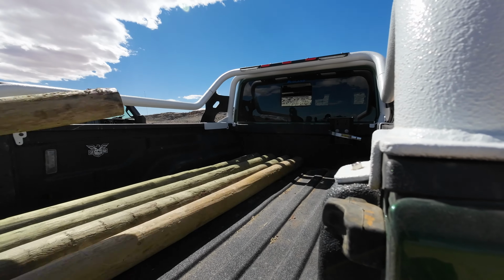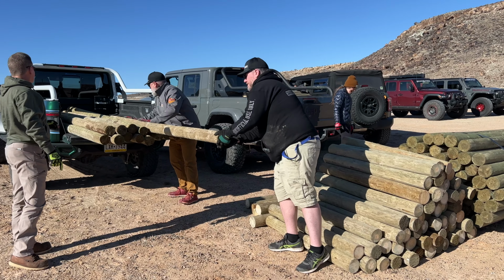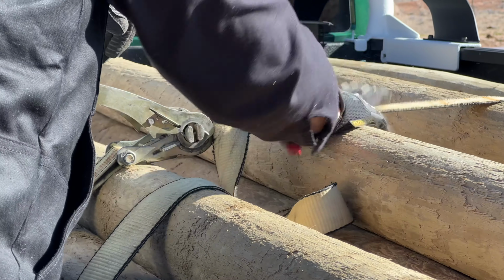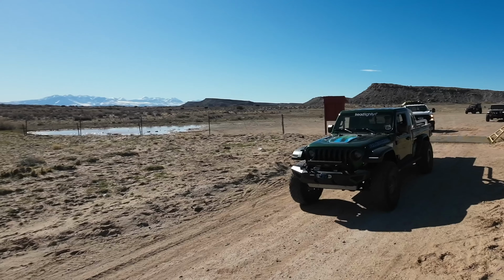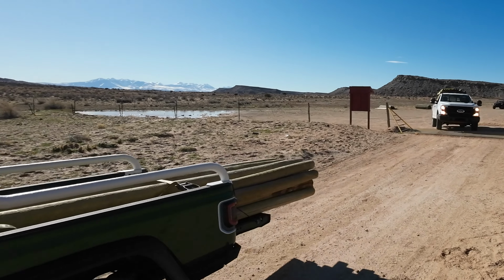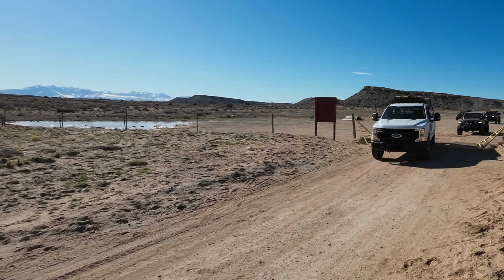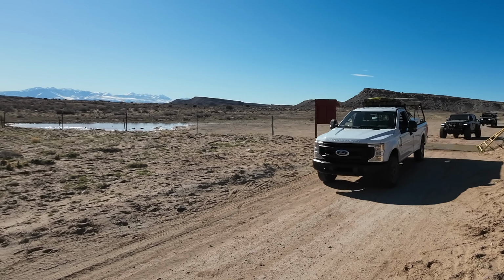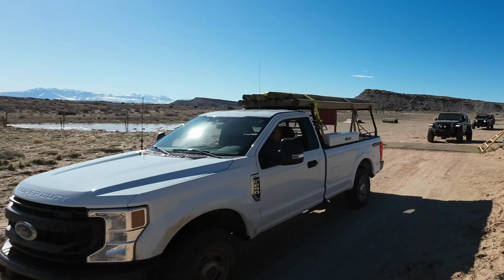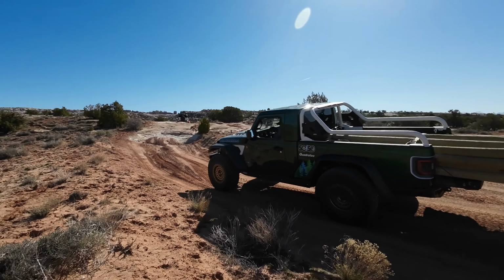One of the first things I had the opportunity to do was help TreadLightly stage all of these fence posts for volunteers to come the following day and build fences around dinosaur tracks that are fossilized in the rocks out along this trail. These kind of projects are super important because they help keep sensitive areas like this protected so that they can remain open for all types of recreation for years to come.